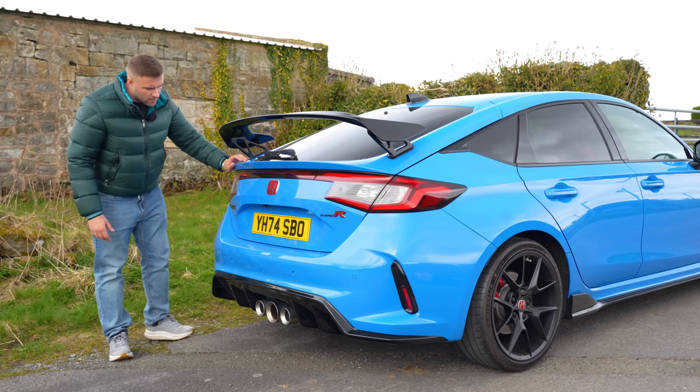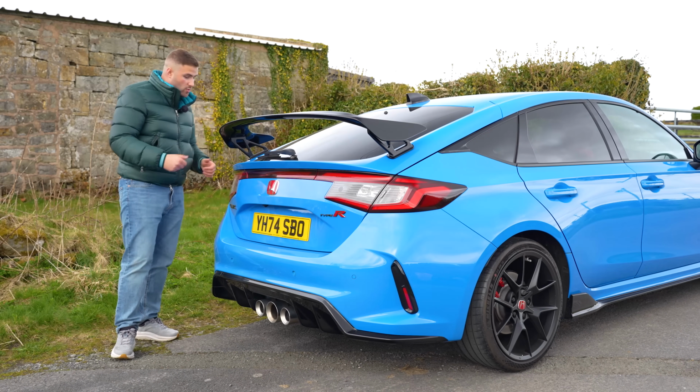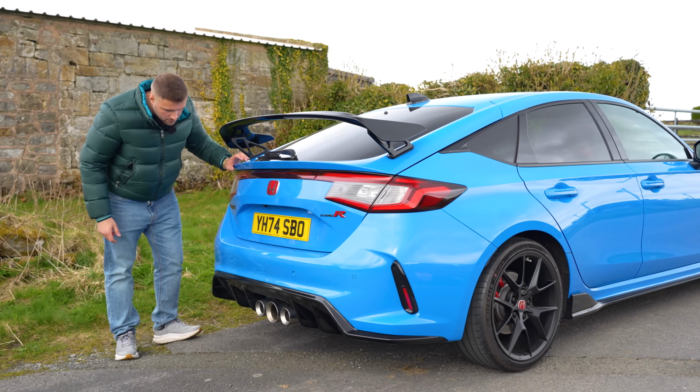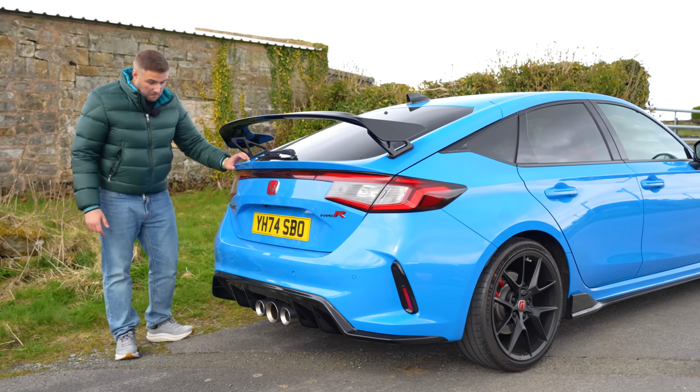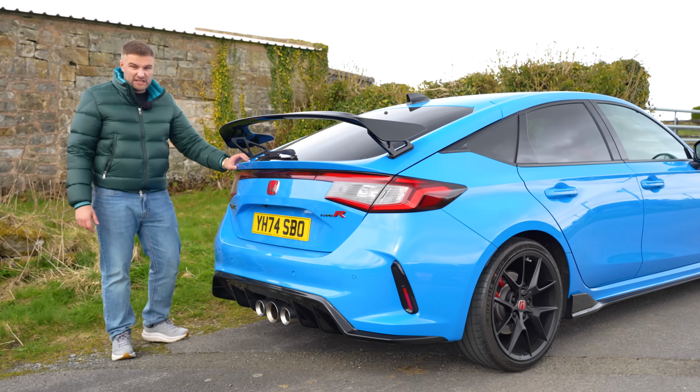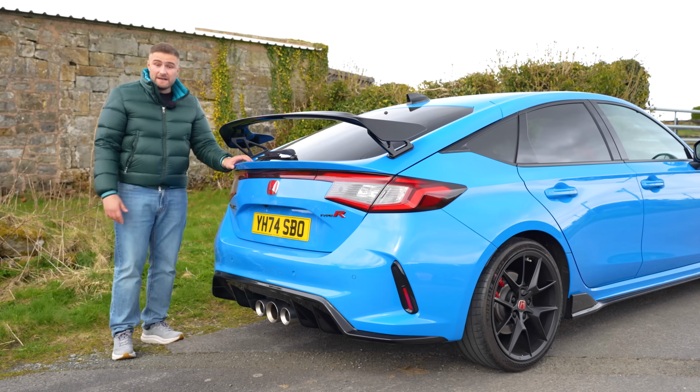Okay. Well, let's see if there's any difference when we put it in sport mode. Didn't really hear any difference. Anyway, let's get back onto the road.